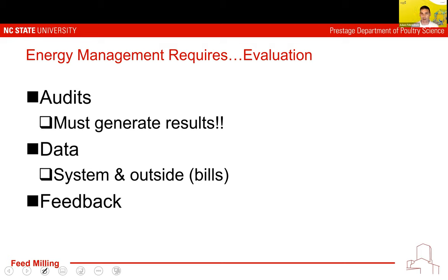Do I audit my facilities? Do I generate results from those audits that tell me how good of a job I am doing? Am I collecting data from both inside my facility and outside? So my energy bills, for example. And am I collecting feedback from my customers, from my production staff, from the folks running my farms that are telling me what is working and what is not, and therefore where might I go find small improvements in efficiency that will lead to improvements in profitability?